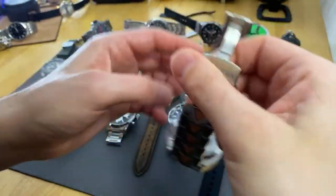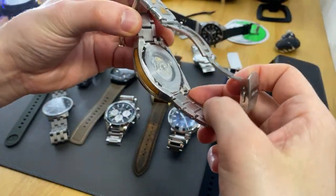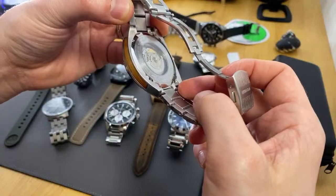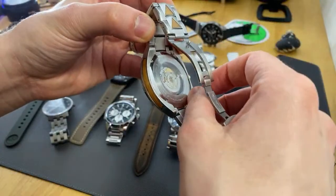Again, this watch is for early adopters. Look at this, for example. This is kind of an interesting thing. The case is thicker than the bracelet, so you have this intersection where the bracelet is low and this is high, but this is sharp. That doesn't make it super comfortable underneath.